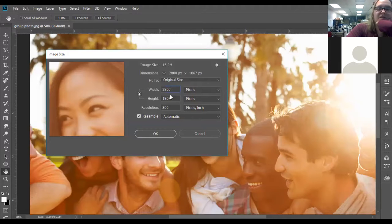And 11 by 17? You can, but you're still going to be degrading the image a little bit. You can sometimes fudge that. You can sometimes get away with 150 DPI. In that case, you just take that 2800 here and divide it by 150. And that tells you that you can get it at 18 inches across.